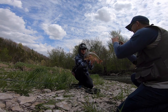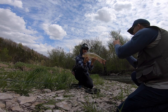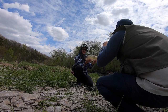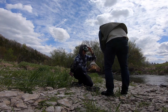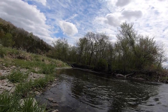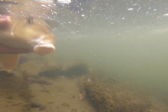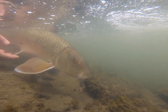That works with carps. Usually tickling their belly works. But yeah, no, if they don't want to put it up, they won't put it up. Okay, oh, yeah, sweet. There we go. Alright, I think we're ready to get a release. I want to take a photo.